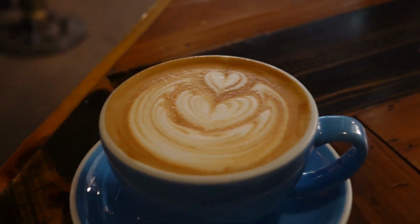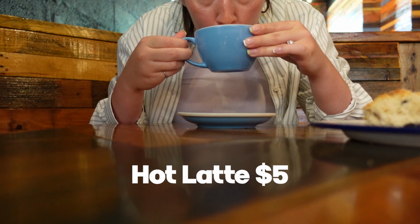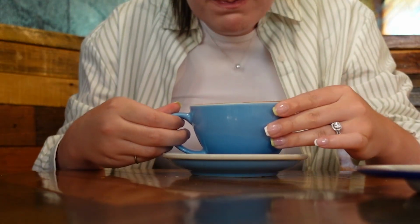And then that latte, even though the whole milk sometimes can make the stomach act up, it's worth it because of how creamy and delicious and warm that latte is. I can't get over it.